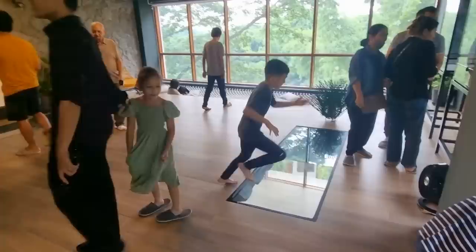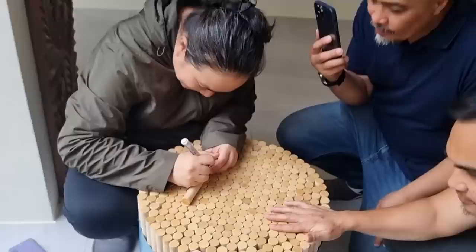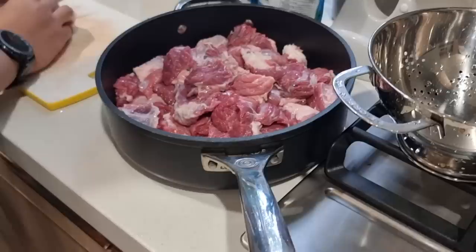Okay, kids, who's ready to swim? Alright. Guys, this is Shirley and Revy, RJ's cousins, and they're going to sign a peg. Go sign, sign, sign. Guys, I'm so excited about this rendang. Look at all these healthy ingredients. Freshly chopped chili peppers, freshly chopped garlic, freshly chopped onions, and freshly chopped bell peppers. That is so healthy.